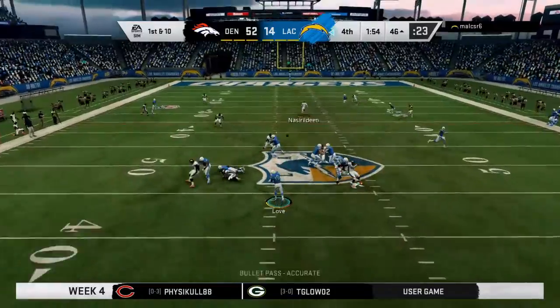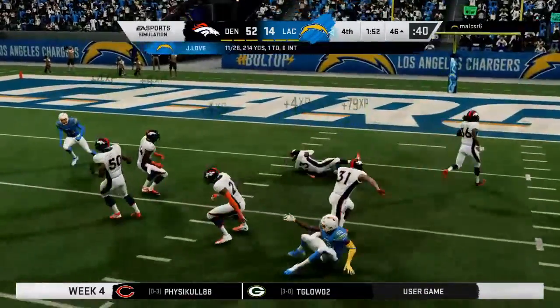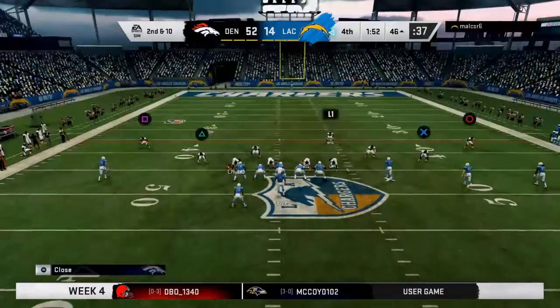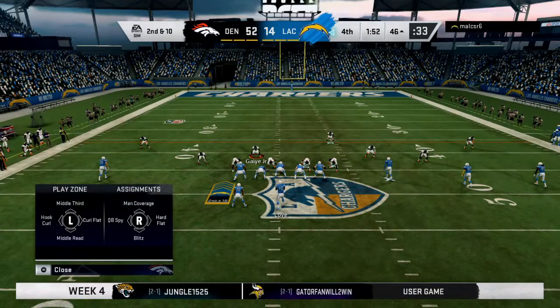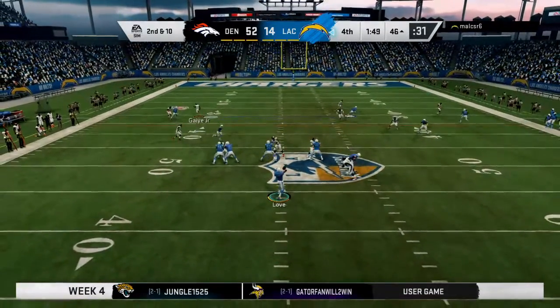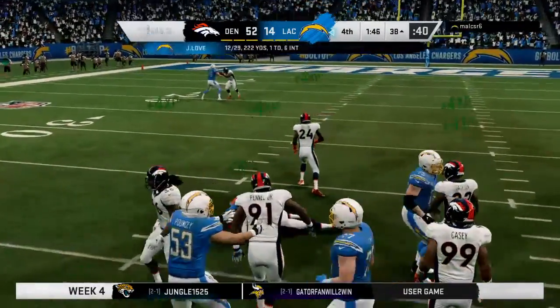Following the fumble recovery, Love. Now a desperation throw deep downfield. And that is incomplete. Took a shot there on 1st down, but he couldn't reel it in. After the incomplete pass, here now is 2nd and 10.